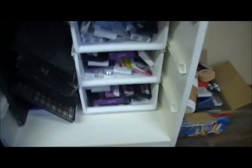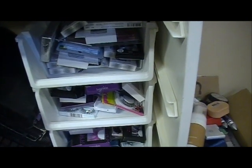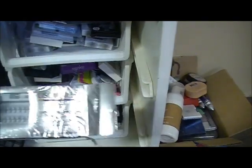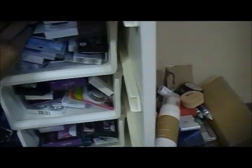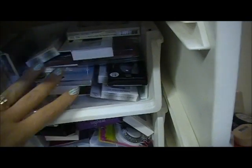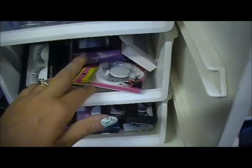As we get closer to the ground, I have 3 different levels that I use for eyelashes, and the way I separate them, the top is for single lashes. These ones are from Leeswasi. You can tell they got damaged with water, but the actual lashes are fine. And I have lots of different kinds, so these are all just basic. A lot of brides use these. These are more prom lashes, you know, the glitters and the diamonds.